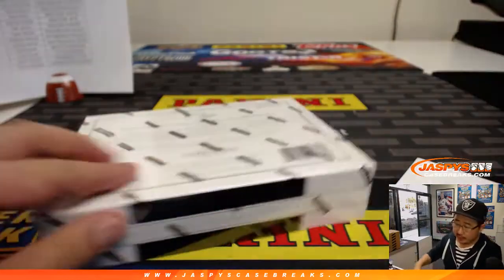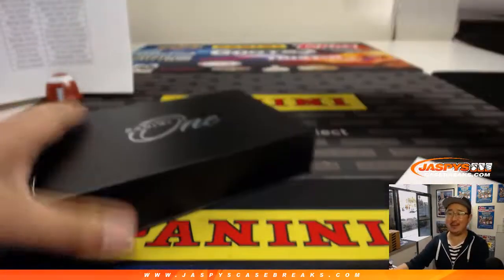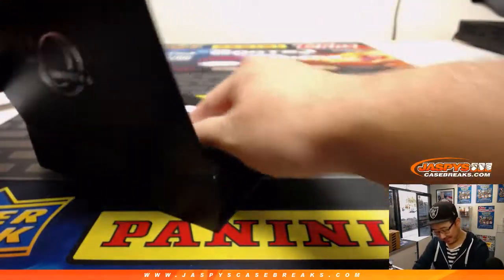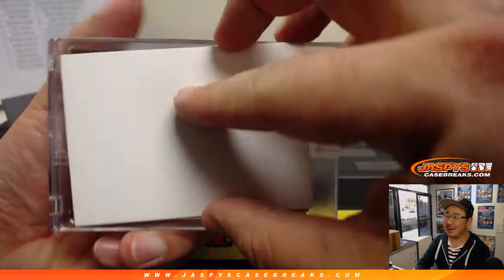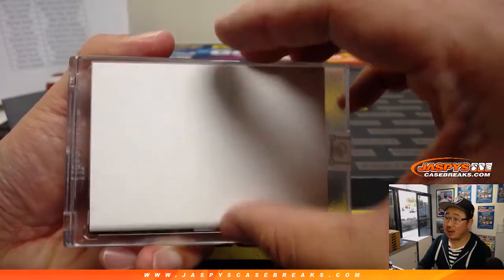And the last box, Pick Your Team 3. Good luck, boys and girls. They wouldn't put points in a product like this. Imagine, though, if there's like an encased points card. No, they wouldn't do something like that in a product like this. All right. Good luck. Last one.